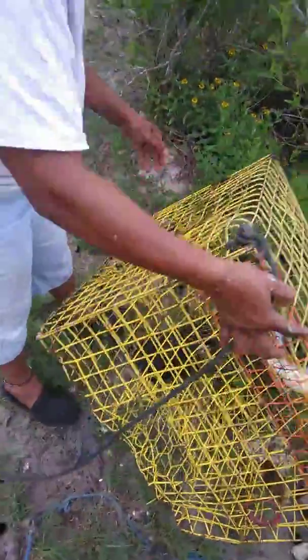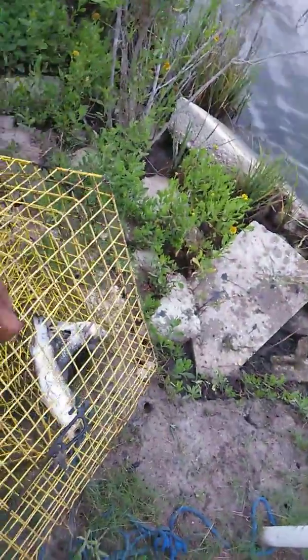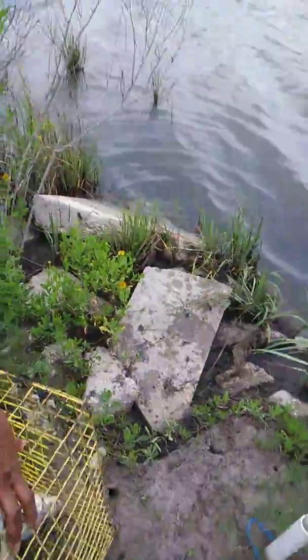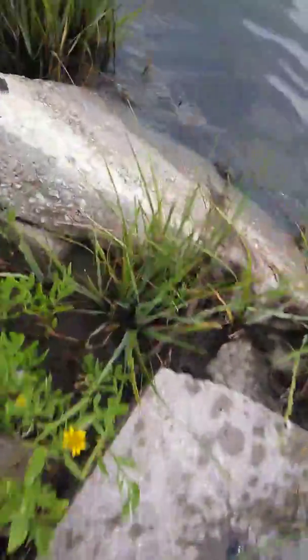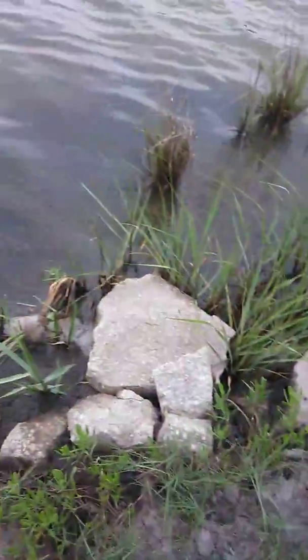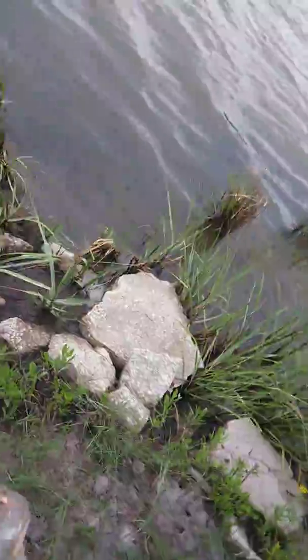So, you always have to put the hole down. Okay? So, three good fish gone because I was not here to go get them. Alright, I gotta stand here. Crab on the rock right there. They all over though, y'all. Oh! Alright, let me see the trap. Okay. Alright. Trap going in the water.